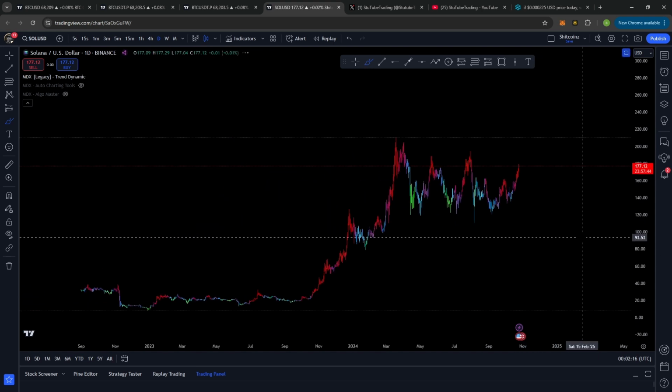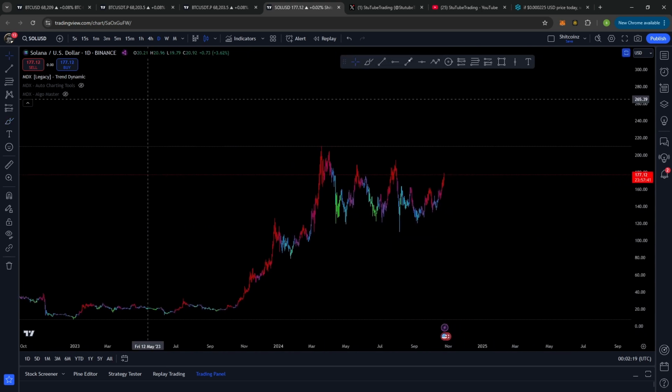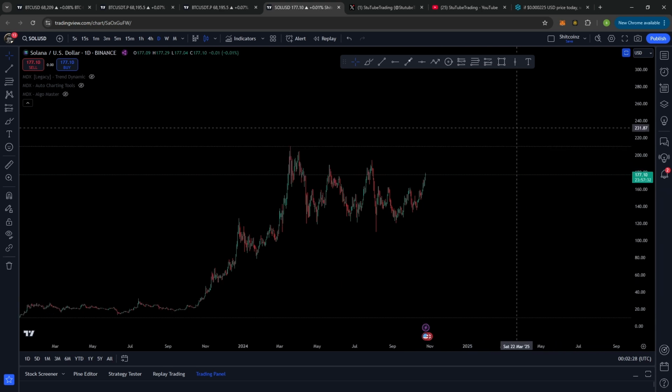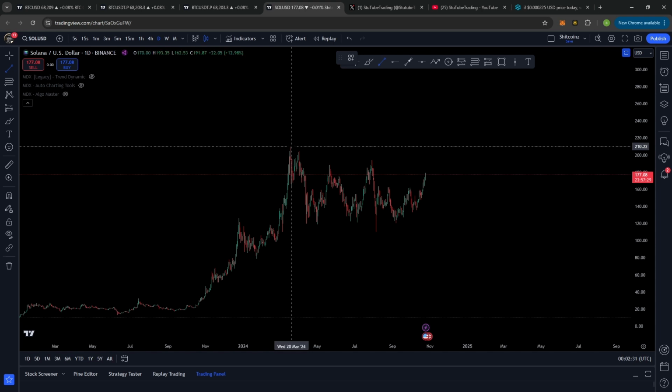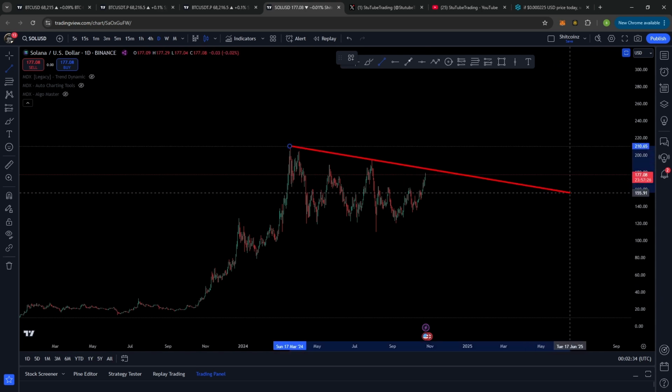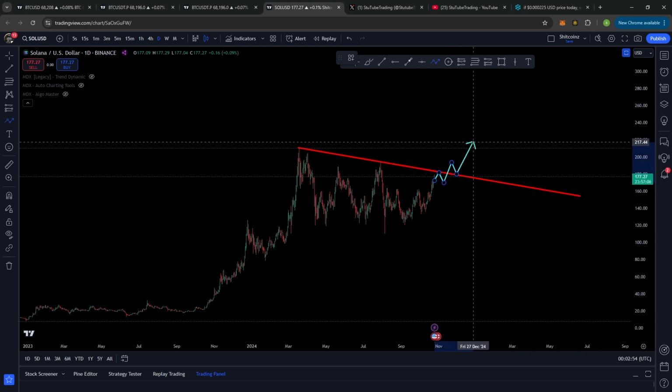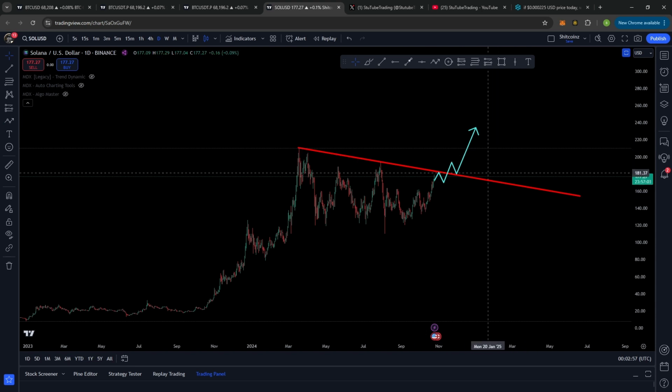Because it has been ripping. Here's my thing with Solana. Just a couple things to be cautious about. Not that I think they're necessarily all that bad, but if I look at an exact trend line once again, we're getting very close to a third touch point. What I would really love to see here would be a perfect third touch of that resistance with a minimal pullback and then break and flip that resistance into support. I think that could be a beautiful setup.